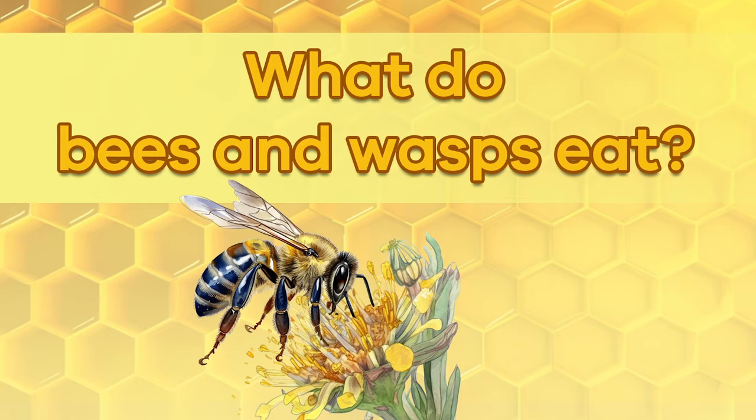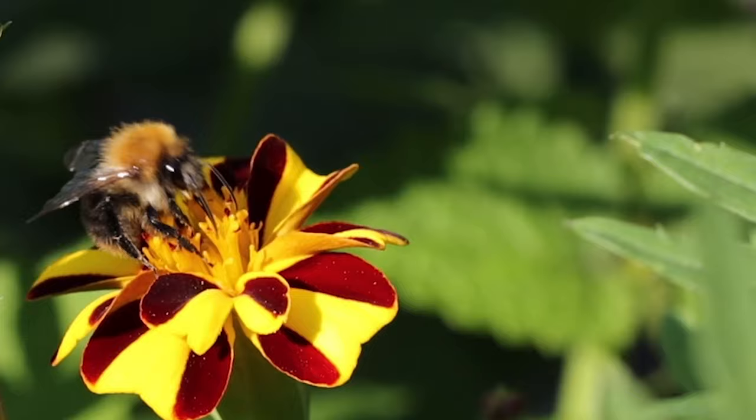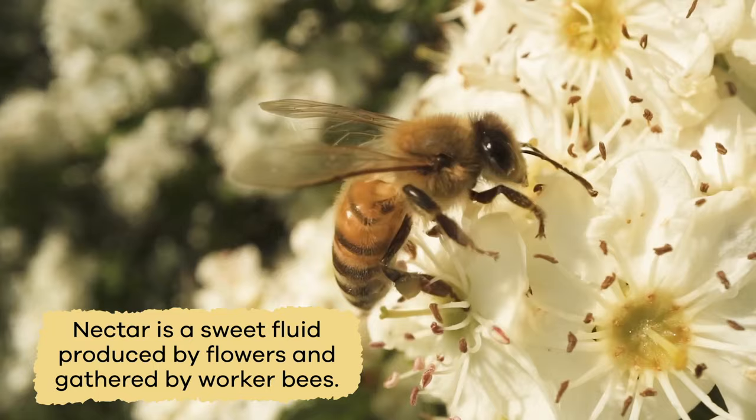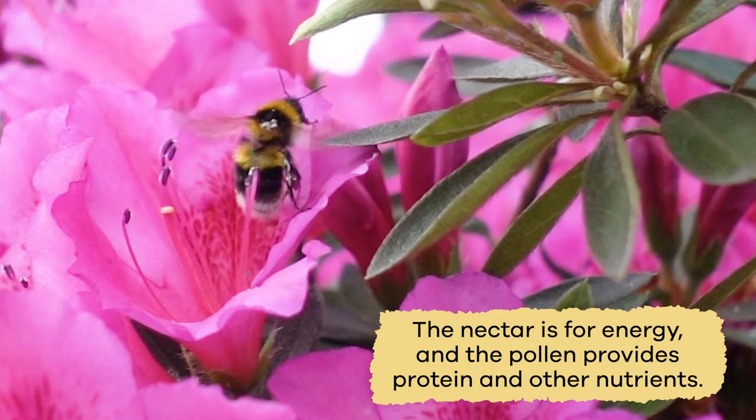What do bees and wasps eat? Bees and wasps also differ in what they choose to eat. Bees consume plant pollen and nectar from flowering plants. Nectar is a sweet fluid produced by flowers and gathered by worker bees. The nectar is for energy, and the pollen provides protein and other nutrients.